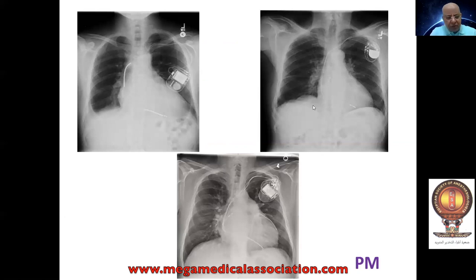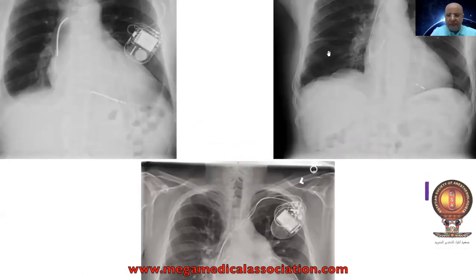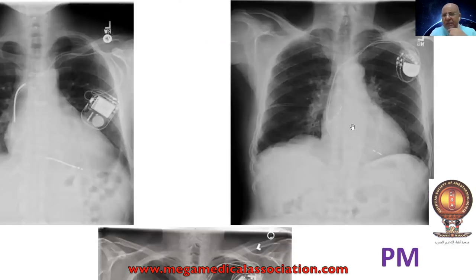Look here, I'm trying to compare. Look at this one on the right side. It has homogeneous leads in the atrium and ventricle. So this is a pacemaker. You can see now this is a pacemaker from the chest x-ray. What about that one?